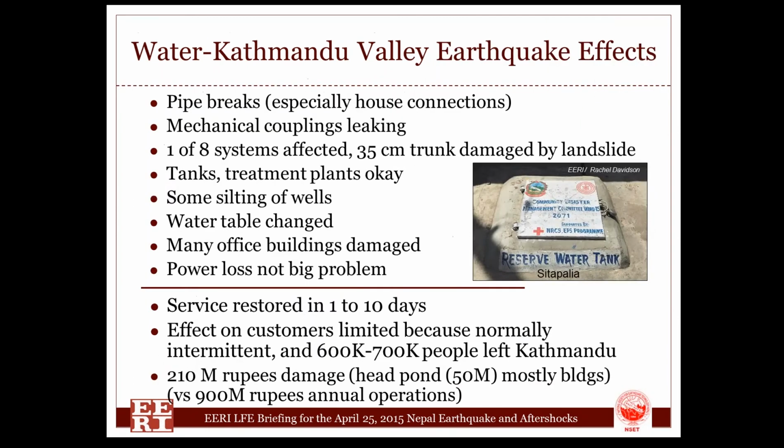So in the earthquake, there were a lot of pipe breaks, especially near the house connections. One of the 8 subsystems had a trunk damaged by landslide. There was some changes to the water table, some silting of wells. A lot of the office buildings were damaged. Loss of power was not a big problem for the water supply system because they're used to the load shedding and had backup, and electric supply wasn't interrupted for very long. So they were able to restore water service within about 1 to 10 days.